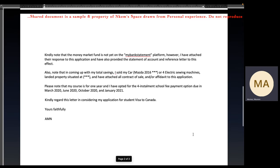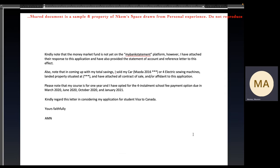Also, if you sold any of your property, maybe your car, your sewing machines, your landed property, it would be great for you to also add a note to this effect. So you can say stuff like, note that in coming up with your total savings, you sold your car or any of these properties, and you have attached all contracts of sale or affidavits to this application.